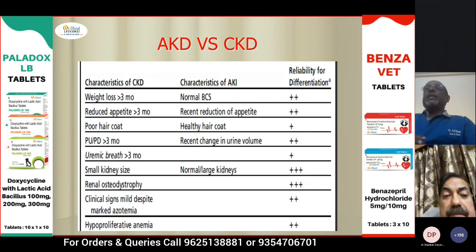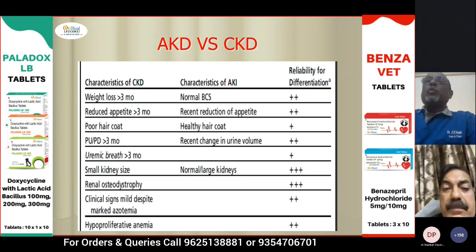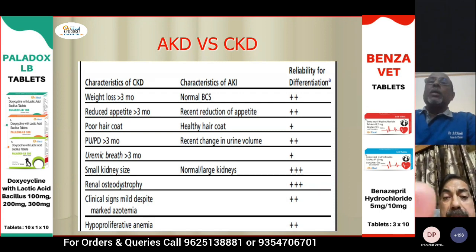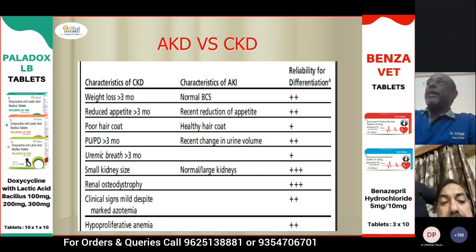So AKD versus CKD, we already know, but let us see what are the characteristics of chronic kidney disease and acute kidney disease. Weight loss for more than 3 months in CKD, reduced appetite for more than 3 months, poor hair coat, PUPD, polyuria, polydipsia for more than 3 months, uremic breath for more than 3 months, small kidneys, renal osteodystrophy, clinical signs mild despite marked azotemia, hyperproliferative anemia. These are all characteristics of chronic kidney disease.